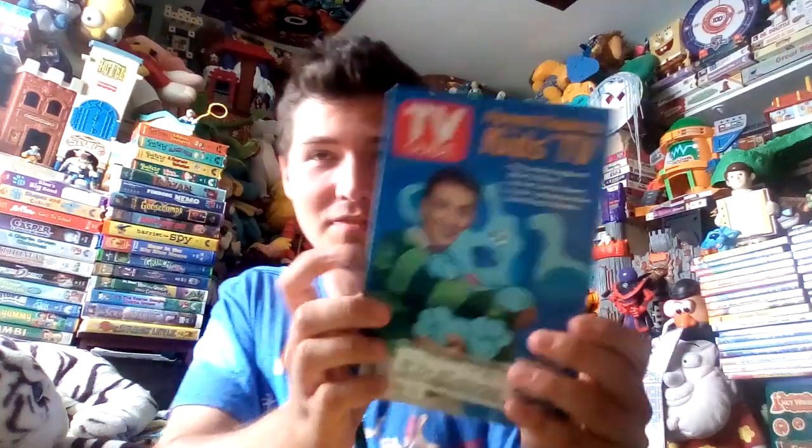It's a TV Guide, Parents Guide to Kids TV magazine with Steve and Blue on it from Blue's Clues. And this is October 31st to November 6th from 1998. So here's the front and the back with Blue on it. And Rocco the Blue's Clues and Other Shows Fan 3000, if you're watching this, I have one too. And you make great videos too, again.